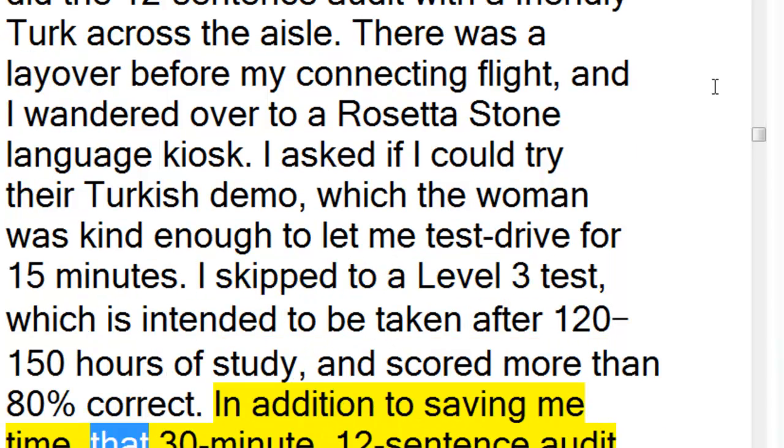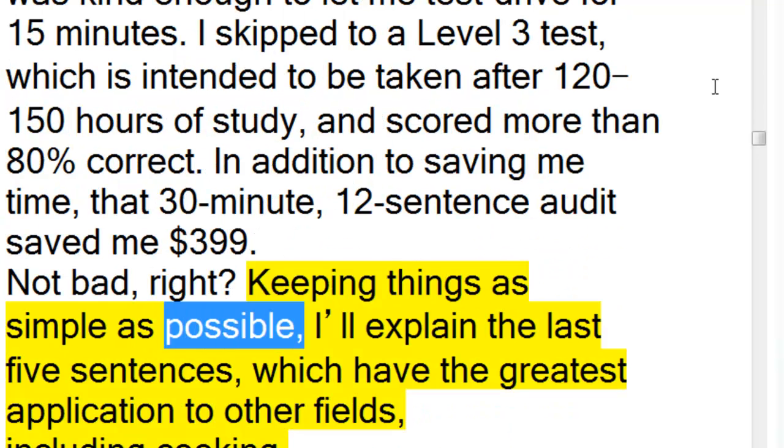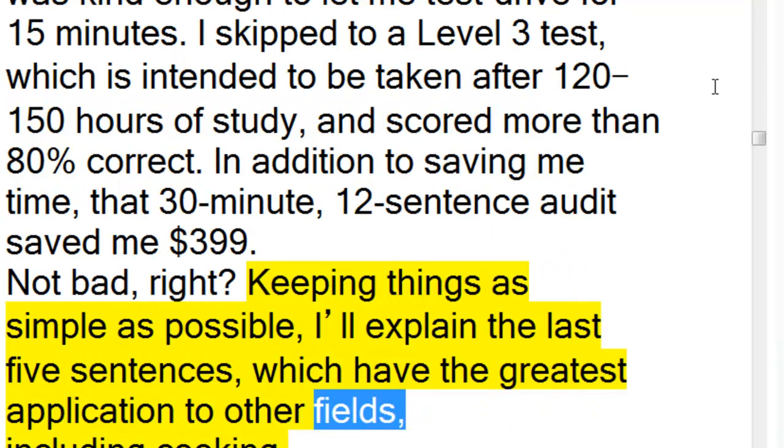In addition to saving me time, that 30-minute, 12-sentence audit saved me $399. Not bad, right? Keeping things as simple as possible, I'll explain the last 5 sentences, which have the greatest application to other fields, including cooking.